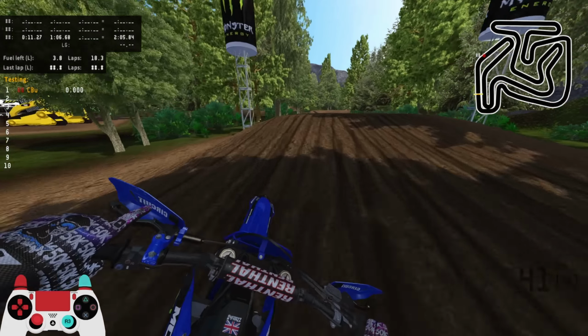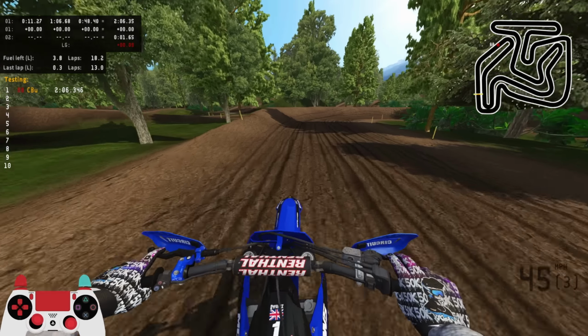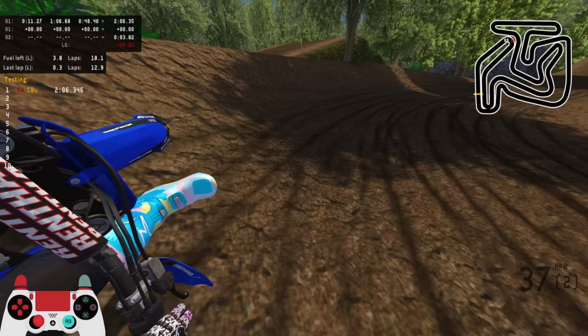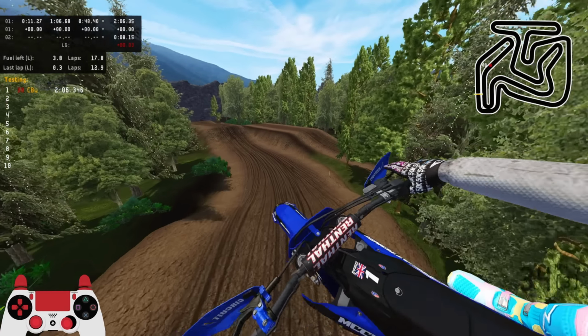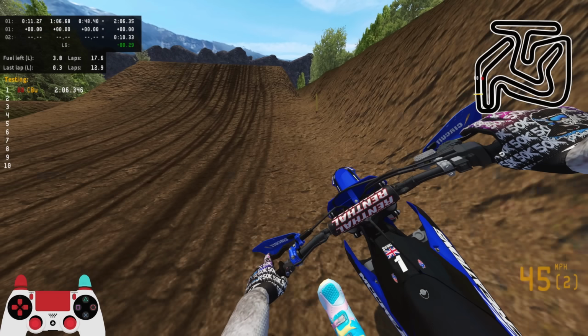So, oh, that's already a lap. I mean, it was a 2-minute lap time, to be fair. It just didn't feel like it took that long. I do like a little bit of rough that he's got coming in and out of the corners. That definitely adds a bit of a challenge.